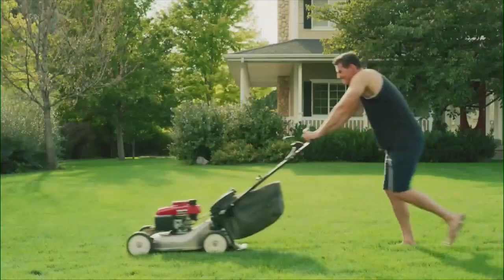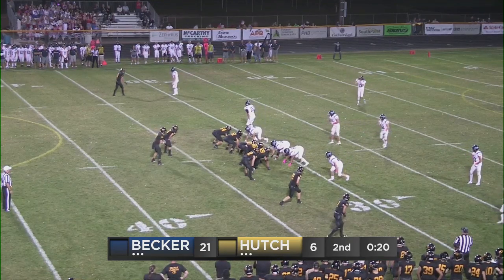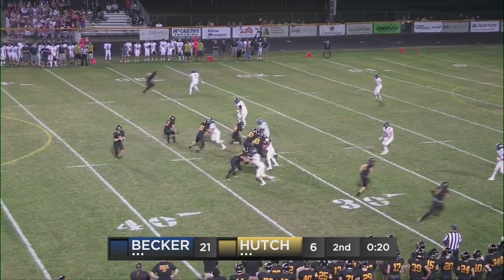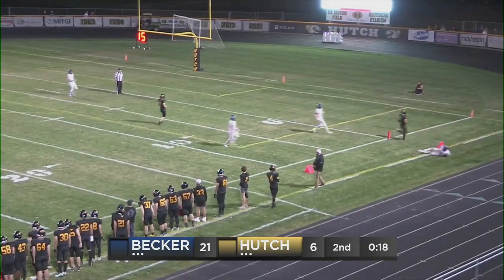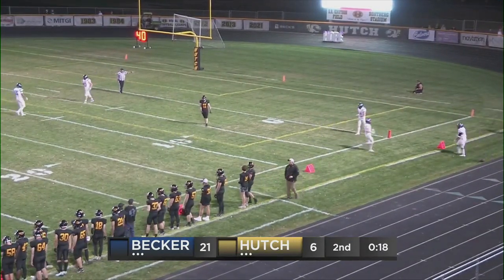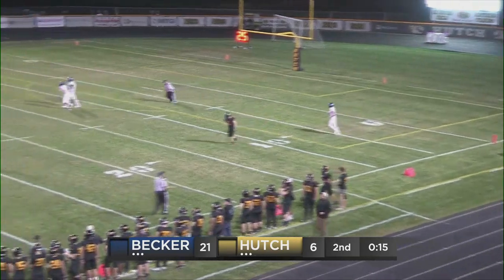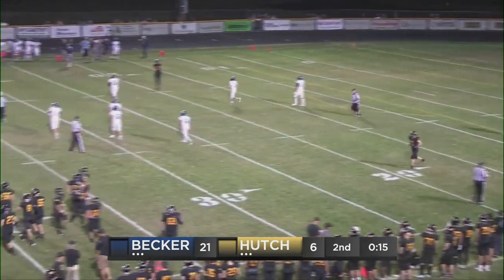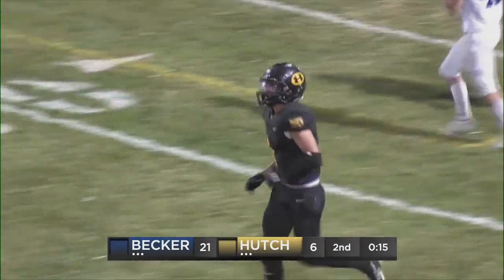Seconds left until halftime. 4th down and 10 for Hutch, and they're going to go for it at the 31 of Becker. Snap to Rosberg. 5-man rush, airs it out down the right sideline, and this is dropped near the sideline by Isaac Deluge, and probably the right decision not to catch this one. Not sure he would have stayed in anyway, and now with 15 seconds to go, Hutch will get the ball back.